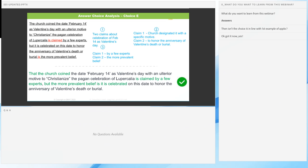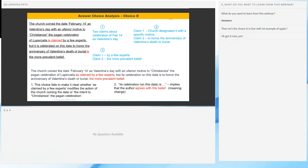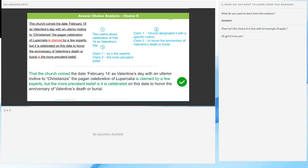Yes, choice A is in line with the first example, where the author is merely communicating information. He is not backing those claims, which is why choice D is wrong. Okay. In choice D, the author is backing both claims. He uses the word "as," which is why the correct answer is choice E. "That the church coined the date blah blah blah is claimed by few experts, but the more prevalent belief is it is celebrated on this day." The author is merely communicating information. He's added both the subjects, and everything's hunky dory.